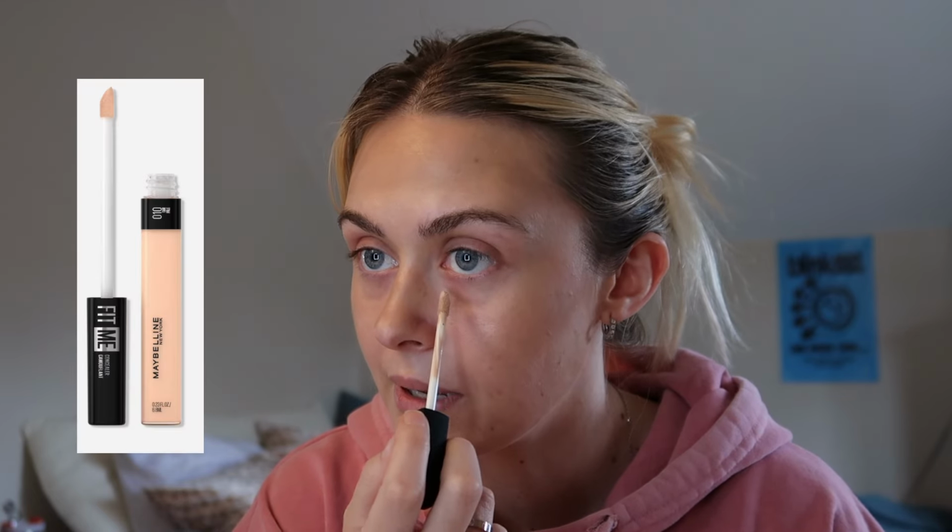I ran out, so I bought more yesterday. This concealer is a pretty penny. I'm a girl who loves a good deal, but I will have to say I used the Maybelline Fit Me concealer for literally years, and that was my favorite concealer. So if you like the Fit Me concealer and you have a little bit more of a dry skin type, I recommend this one.